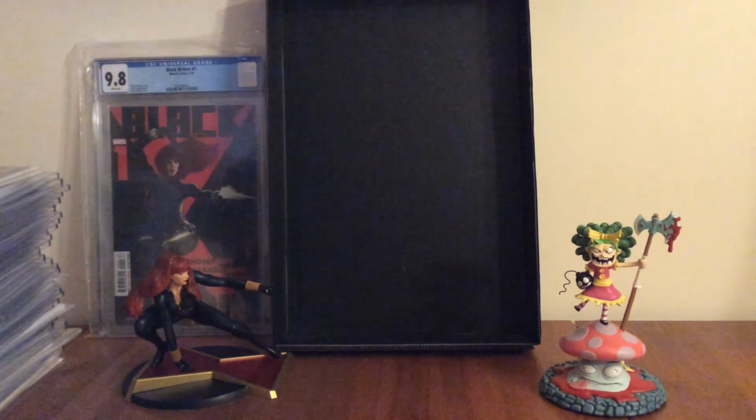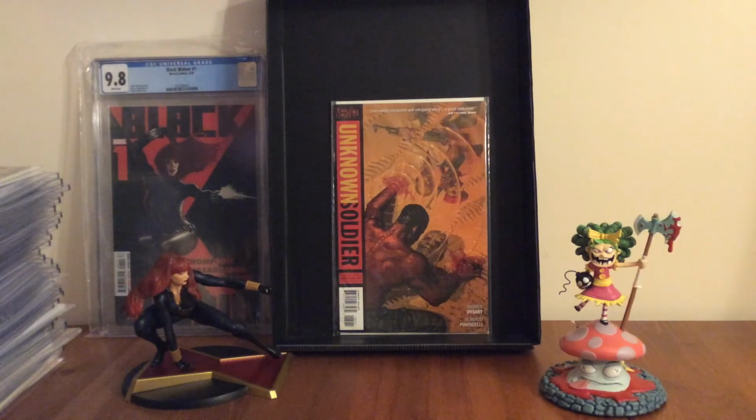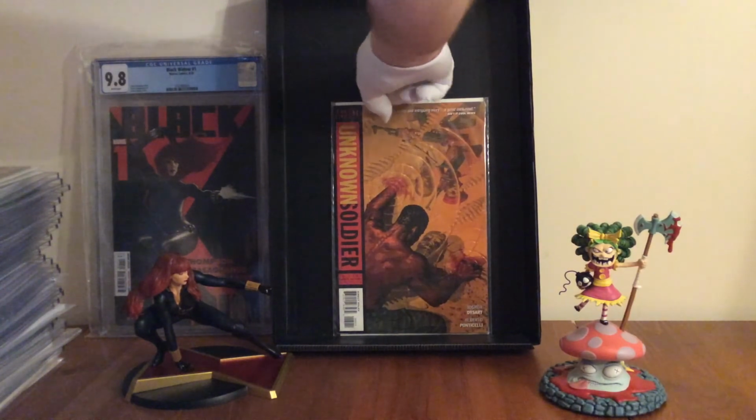Okay, right, the next one I have to show is this one. Here we have Unknown Soldier, issue number 5. Basically, this book also won a Glyph Comics Award for Best Cover in 2011, and it was illustrated by Dave Johnson. So yeah, it's another really, really cool book, and another award-winning book to add to my collection. Very, very nice indeed.